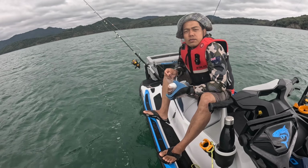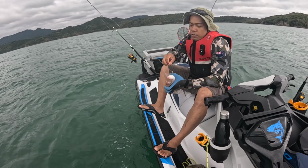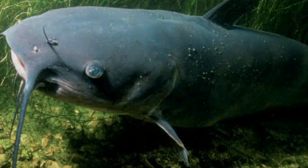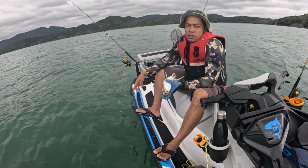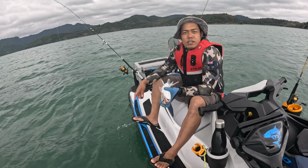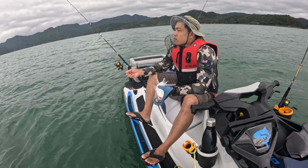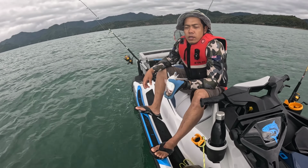Malayo yung dagat. Nakatira kami malapit sa ilog, so nagfi-fishing na ako sa ilog. Fresh water. Then nakakahuli din ako ng mga catfish, eel. So many types of fish in fresh water in my country. But I just try to do fishing using Sido. Now I'm using Sido Fish Pro. But before, I was using my previous one, I got the blue, I think that blue 27.